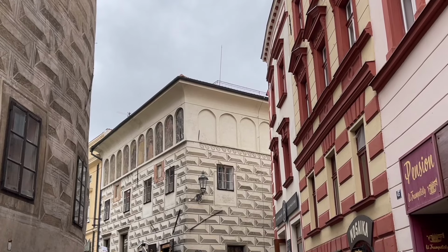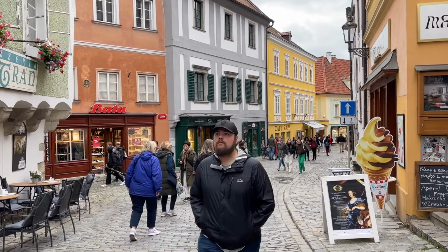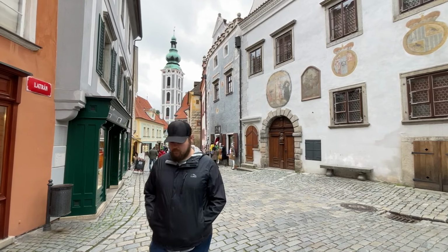The entire town is considered a UNESCO World Heritage Site. The town was mostly left alone during World War II, so the most historic aspects are incredibly well preserved.